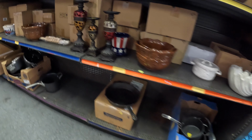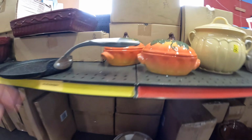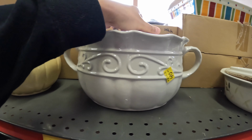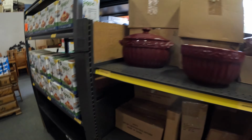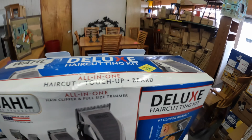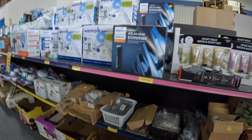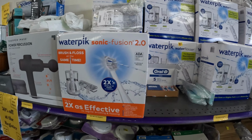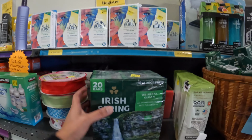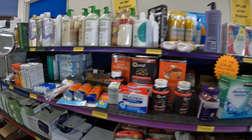I'm looking for a specific type of golf pants. We got Keflon here, which is one of my favorites. It's just cute. Maybe a little butter dish. Gravy boat? I don't know what that is, just making stuff up. Deluxe, it'll be half off of that price. 48/24. Some hangers here. The 2.0 water pick. I got this big old thing of Irish Spring. It'll be $8. Printer paper.